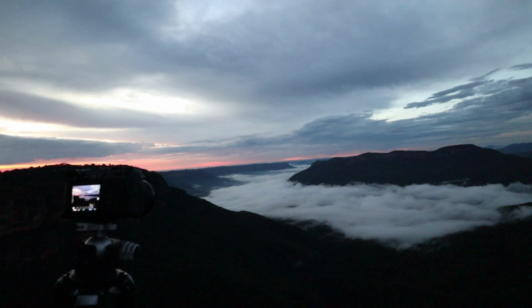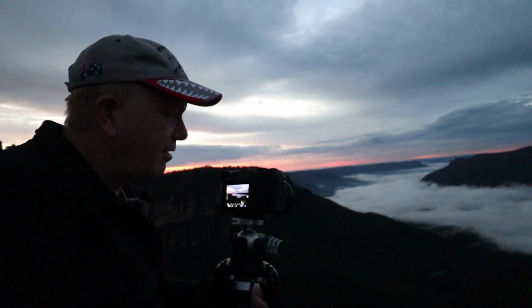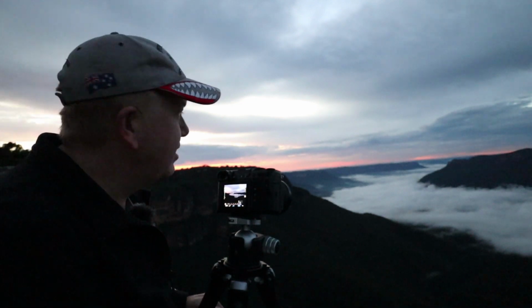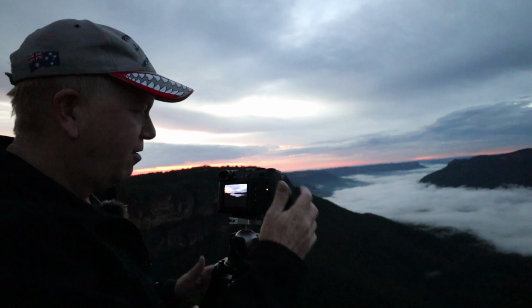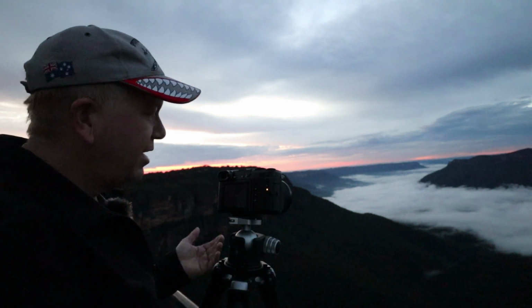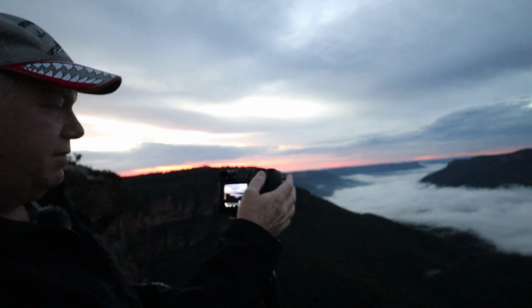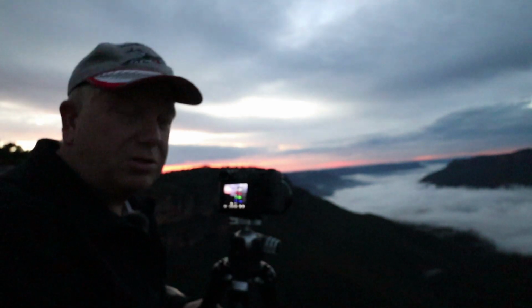I've got the 23mm lens on this Fuji GFX 50R, and you know, this is one time where I think I could have got away with the 45mm lens, but this is so magnificent. I'm glad that I've got the wide angle lens now because I'm getting everything in. Without filters, I'm actually underexposing by, let me have a look, I'll tell you. I'm underexposing by 1 2/3 stops.